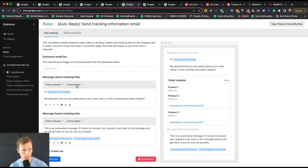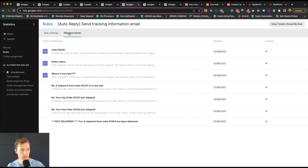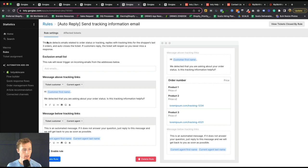This will be sent automatically depending on what sort of message comes in. And these are the automated responses that will be sent. So as opposed to the customer service team having to reply to one of those email inquiries via the contact form, this will just get created automatically. And then you can click in here to see the affected tickets. You can see that some have already been automatically serviced because they reached out about their order status. Again, this is an auto reply rule created by Gorgias where it detects emails related to order status or tracking, but you can create your own rules.